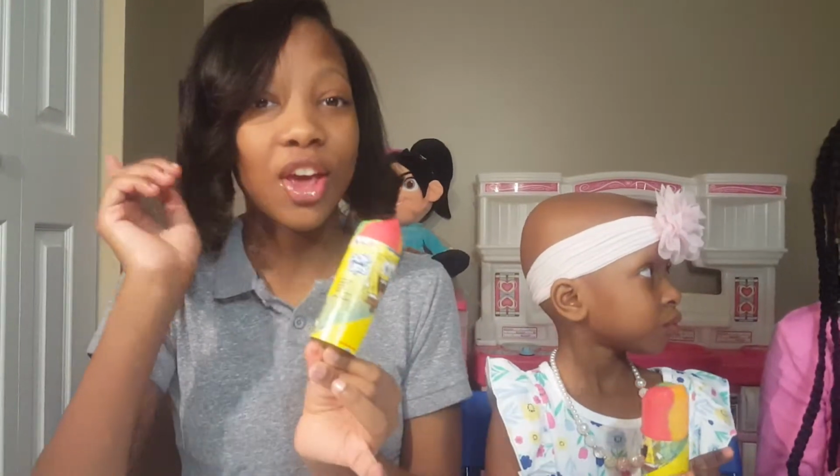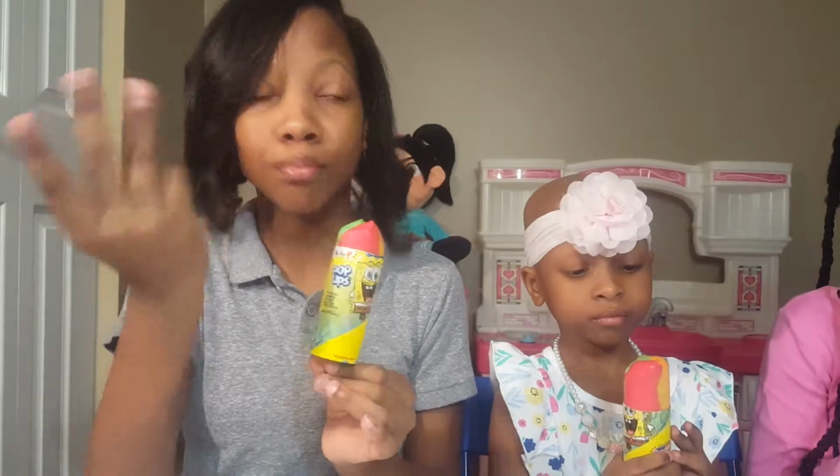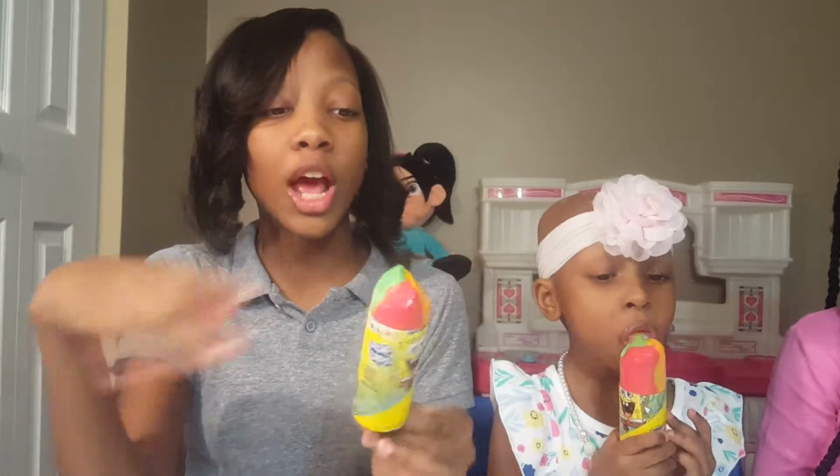Ew, I don't like the red kind. The red kind tastes like yogurt. It's really good, guys. You should try these. So, just like I said, you can find them at Target, Walmart, Kroger, Meijer. Basically, any shopping store that has, like, a freezer aisle.